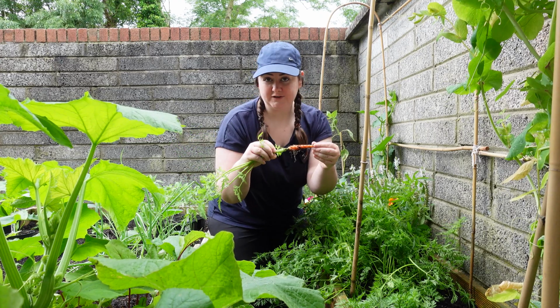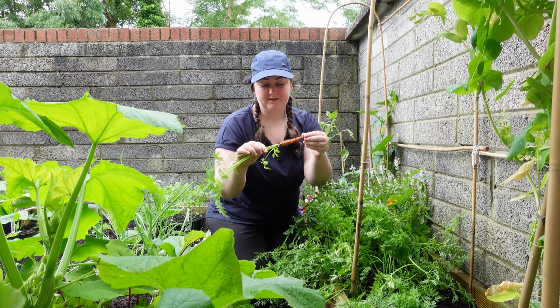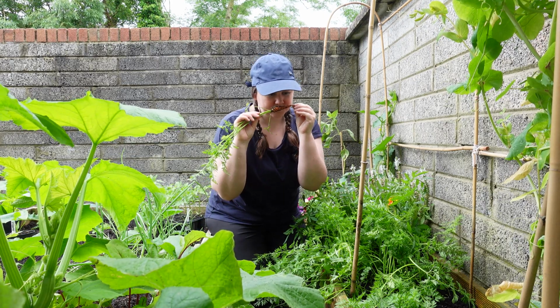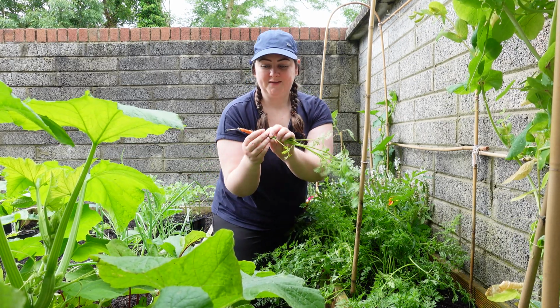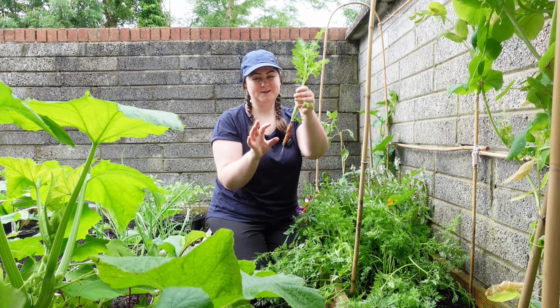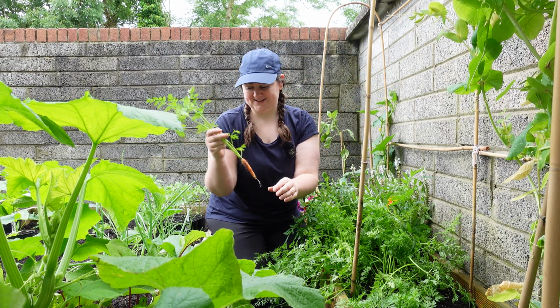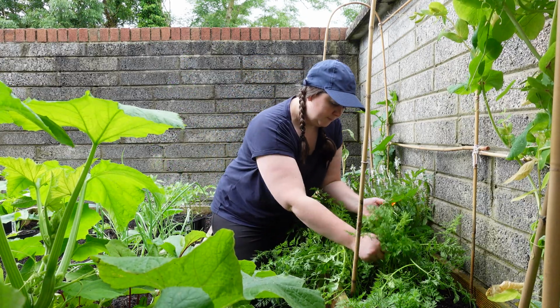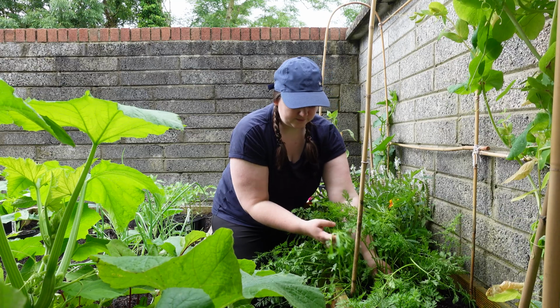Do you know the smell of fresh carrots is amazing? I swear it's nothing like what you buy in the shop. I know I say that a lot, but oh, they smell amazing. Aren't they perfect? I mean, they're only diddy, but it's a diddy garden, so I'm going to just harvest all these, I suppose. I wonder, will I keep the one that's flowered in?